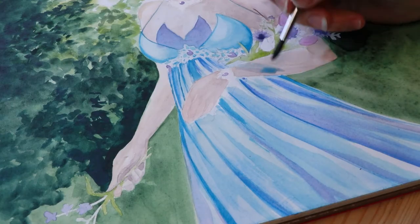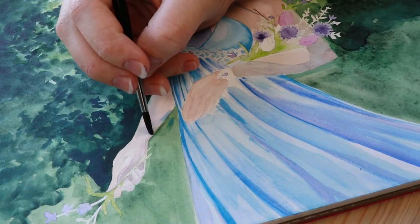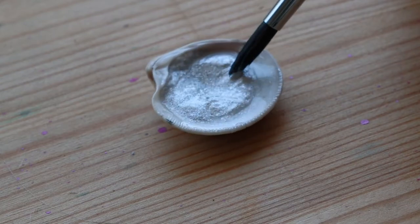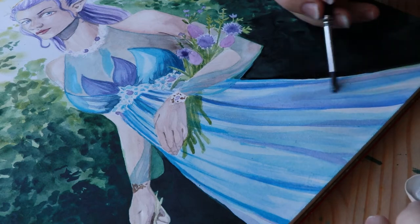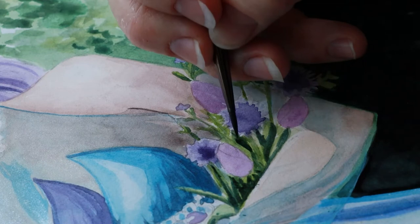The dress I designed for my fairy is intended to be a bit transparent, and that is visible on her sleeves, that I will later fill a bit more with gouache. And I decided, why not add some glitter? So I use my Daniel Smith pearlescent watercolors just to add a bit of a touch to the dress.